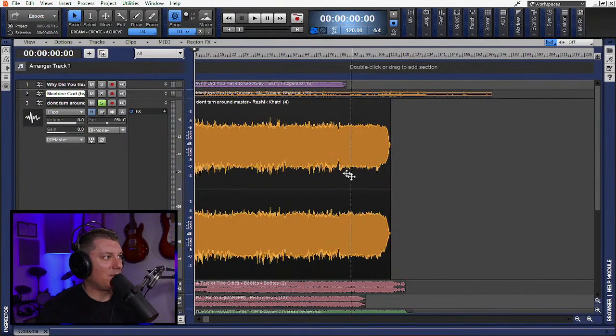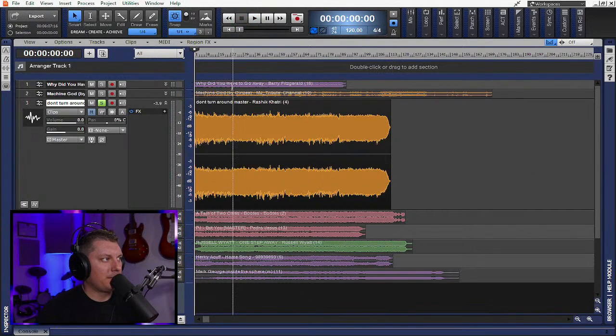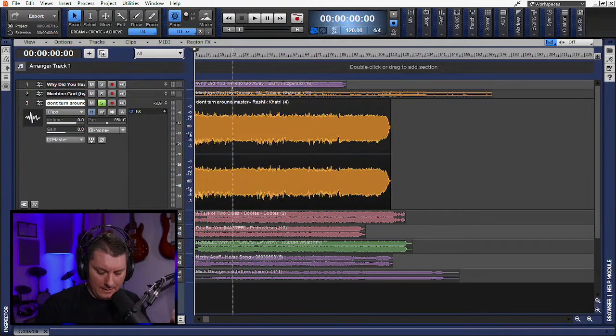So the next one is called Don't Turn Around. I'm not saying these names right. This one has no notes, so let's just go ahead and dive in. So it definitely has some potential. The first thing that I'm noticing, though, is it's lacking a lot of low end. It sounds very trebly, almost too bright. And there's a few times where there was a crackling sound going on in there. I don't know if it was just me that was hearing that, but I could definitely hear it.